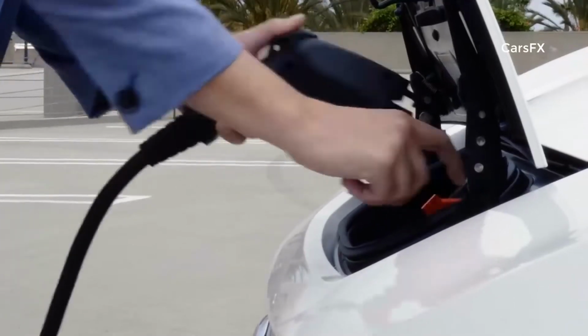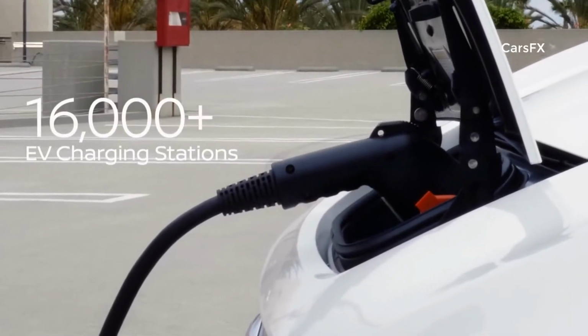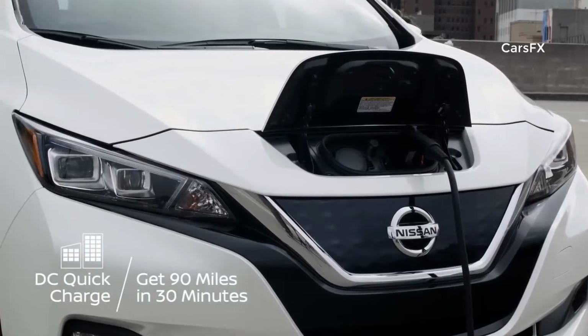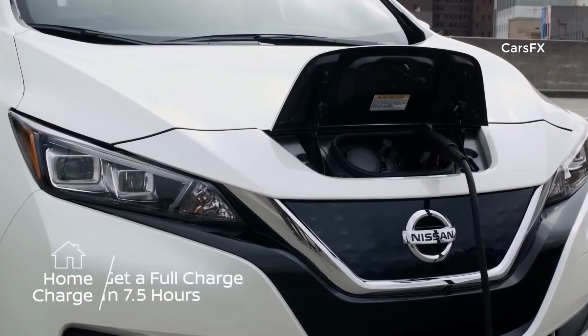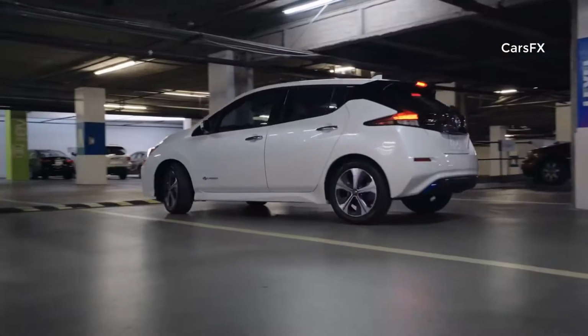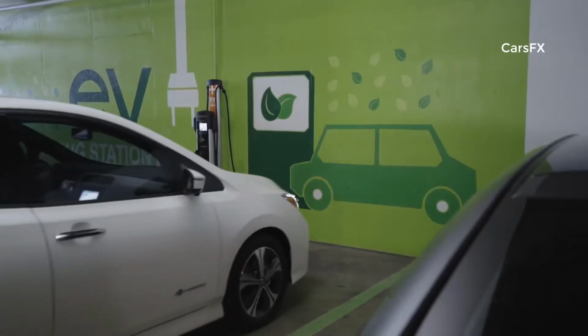We designed the Nissan LEAF to make charging easy with quick access and multiple charging options. Hitting the road? Use a DC quick charge port and get up to an 80% charge in 40 minutes. At home, you can plug into a 240 volt outlet and get a full charge overnight. You can also top off at a public charging station using a level 2 charger.